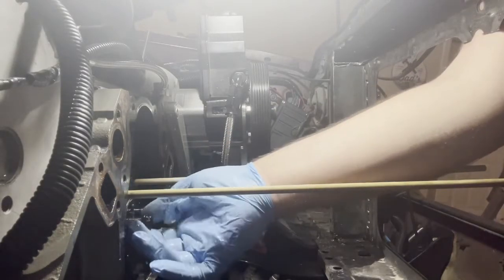Oh, this is fucking stressful. Okay, now this one I really don't want to drop. Let's put the other hand under there. Okay. Didn't drop any bolts down in the fucking oil pan. Alright, see what she looks like. Oh, freaking fucking mess, man. Shit. God damn it.